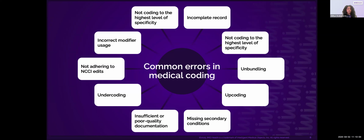And then, of course, there's documentation issues, as I mentioned previously, which are represented in several ways. Incomplete records, insufficient or poor quality data, like think about a missing op note or something like that, could lead to missing significant information needed for accurate coding. Unbundling errors occur when separate codes are used for procedures that should be billed together under a single comprehensive code. This practice, whether intentional or accidental, can be flagged as an attempt to increase reimbursement. And then not adhering to NCCI edits, that's the National Correct Coding Initiative, means ignoring the rules that define which procedure codes can be billed together, resulting in denials and compliance issues.